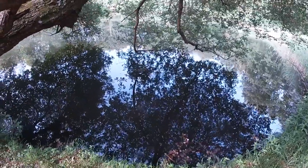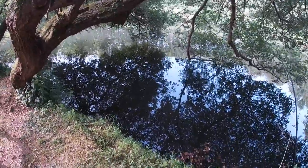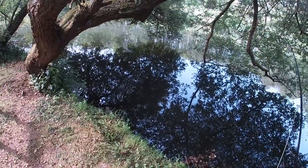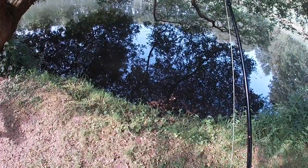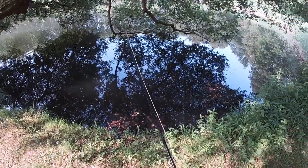Oh, that's a nice fish. It's probably in the 8s, 9s, 10s. Here we go. That took a few different patterns, but I had to go small to hook that. With a 10-foot rod, there's a little bit long in front of these trees, but there's no rush with a big fish.